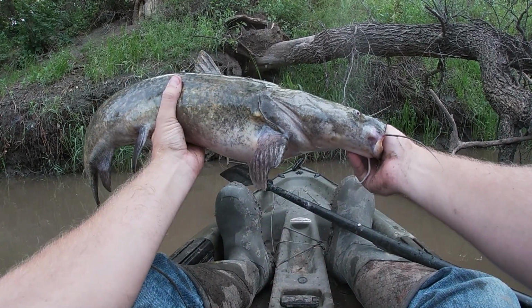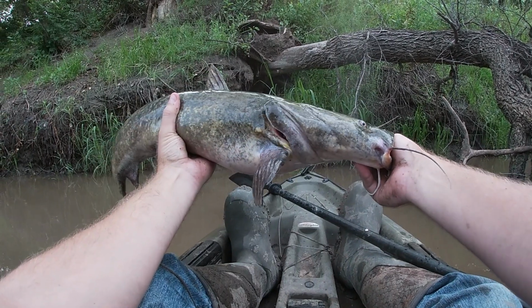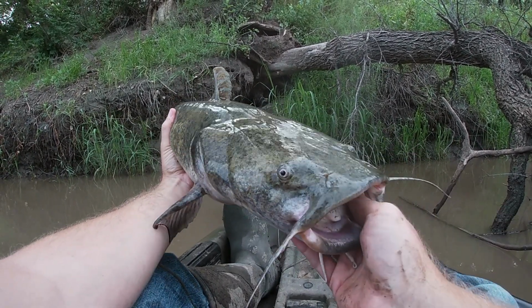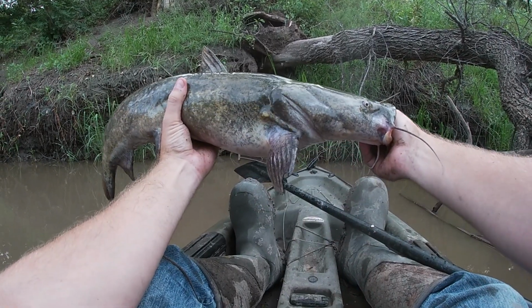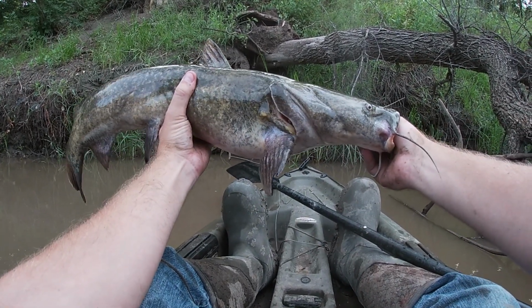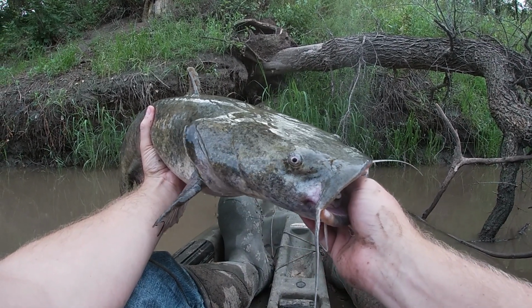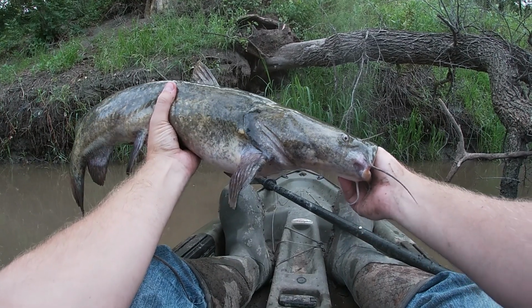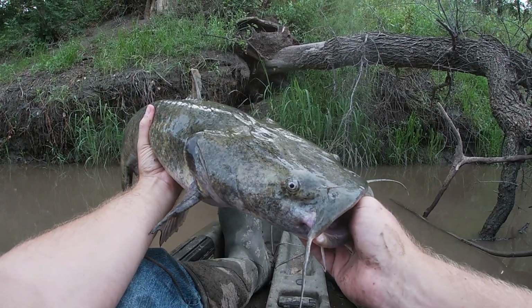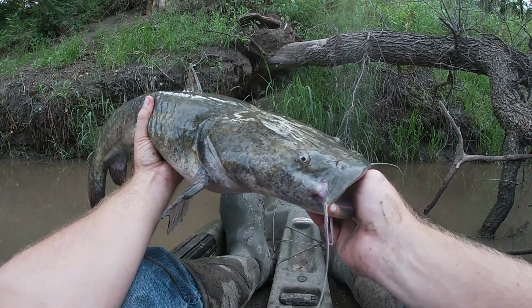That fish was a lot of fun to catch. I'm sure glad to have gotten him. Not a very big flathead, though he would compare to many of the channel cats that I catch out here when I'm fishing. But the way he hit, I mean, I can't express enough how much fun it is to hook into these fish, even these smaller fish. And I'm sure glad to have caught that one there.